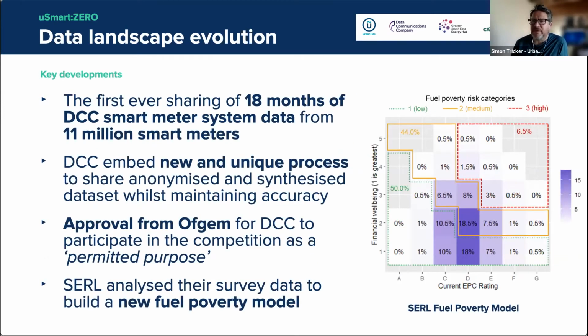So from a data landscape perspective of linking all this different data together, one of the key components was utilizing the DCC smart meter system data. And I'll hand over now to Matt from DCC just to take you through some of that.